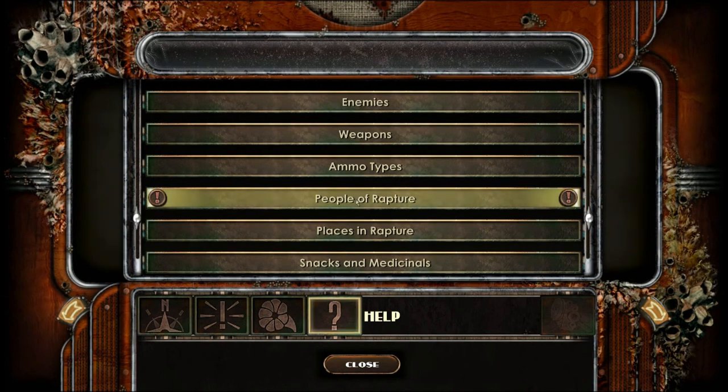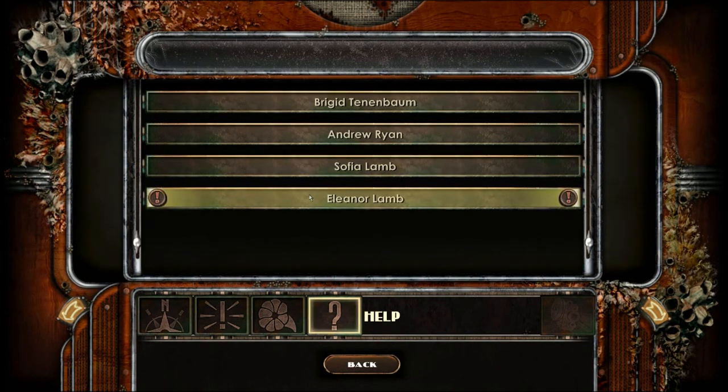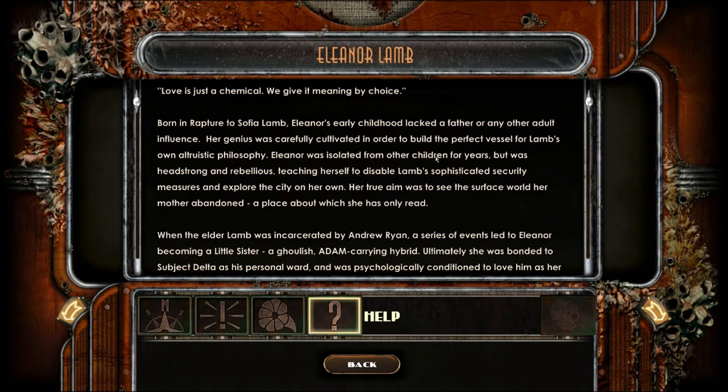But, people of Rapture, Eleanor Lamb. Love is just a chemical. We give it meaning by choice. Born in Rapture to Sophia Lamb, Eleanor's early childhood lacked a father or any other adult influence. Her genius was carefully cultivated in order to build the perfect vessel for Lamb's own altruistic philosophy. Eleanor was isolated from other children for years, but was headstrong and rebellious, teaching herself to disable Lamb's sophisticated security measures and explore the city on her own. Her true aim was to see the surface world her mother abandoned, a place about which she has only read.